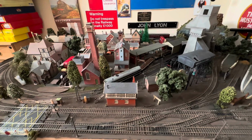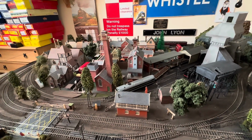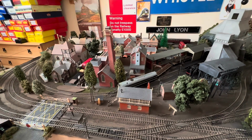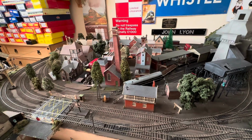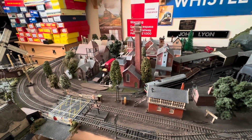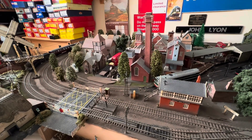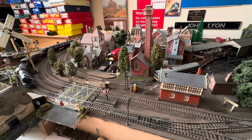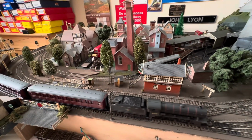Okay, so what I'll do, I'll get some trains running. On track one today, here's a locomotive we don't normally see on the layout, but I thought I'd get it going now. This is a Great Eastern locomotive, straight out of Stratford shed. It's a Gresley K3, and this is the Bachmann version. It's weathered, but I love it because it's a Stratford engine.